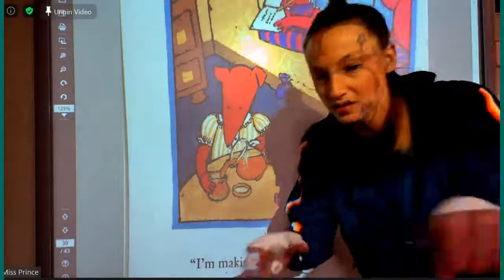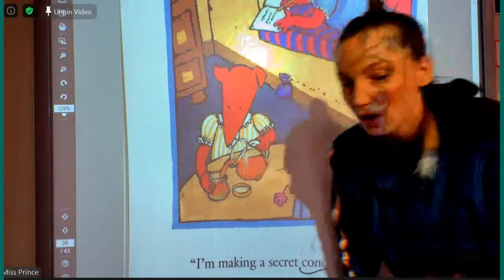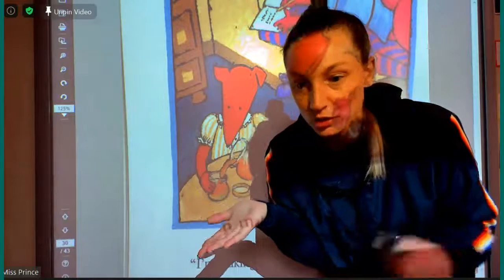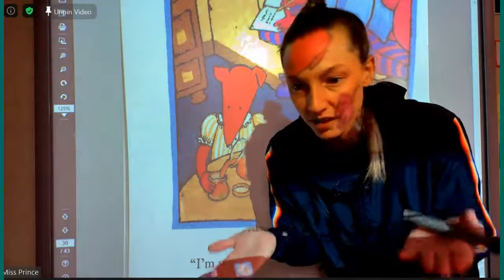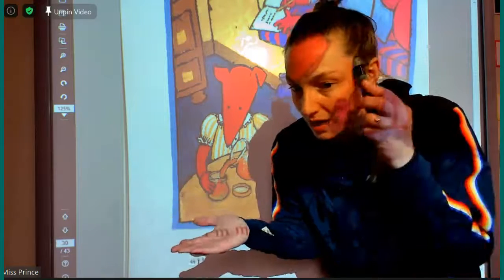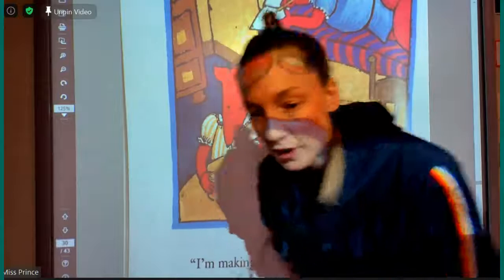She's mixing all these different things together, and then she's going to stir it together, and she said she's making it into a potion. So we can say that concoction goes with potion, which might go with recipe. So we can kind of put those words together for when we are solving these tricky words. We can say, okay, this word is very similar to this word. So I can picture that in my mind now as I make a movie in my head. I'm going to pause.